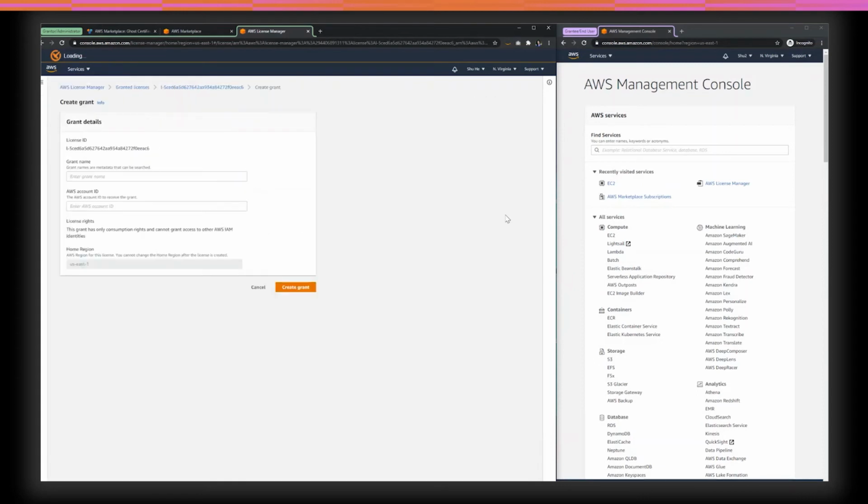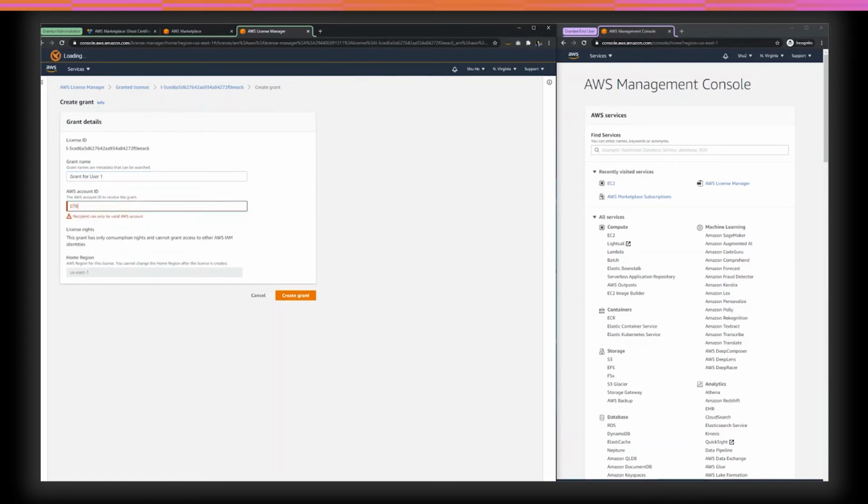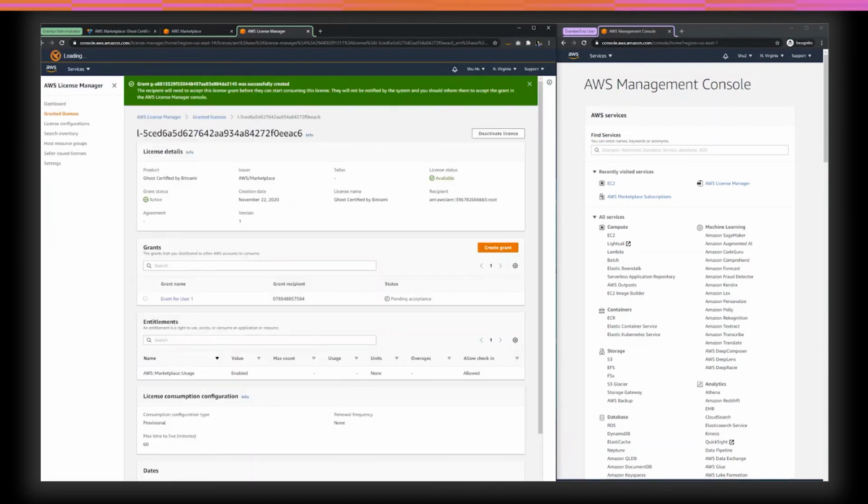In this Create Grant screen, I'll go ahead and fill out the grant name as well as the AWS account ID of the end user that I want to use this product. Let's go ahead and click on Create Grant. This grant has now been created successfully, and you'll see the banner message up top, and you'll even see an additional line item in your grants container. This line item captures the grant that you have just submitted for the account number of the end user.